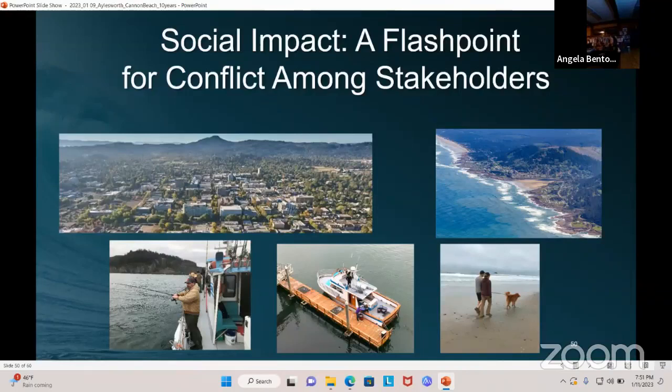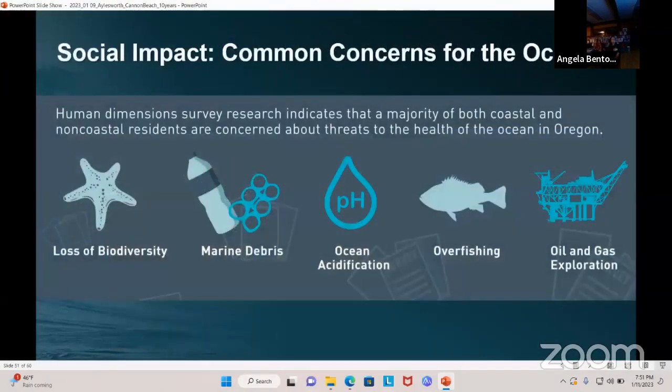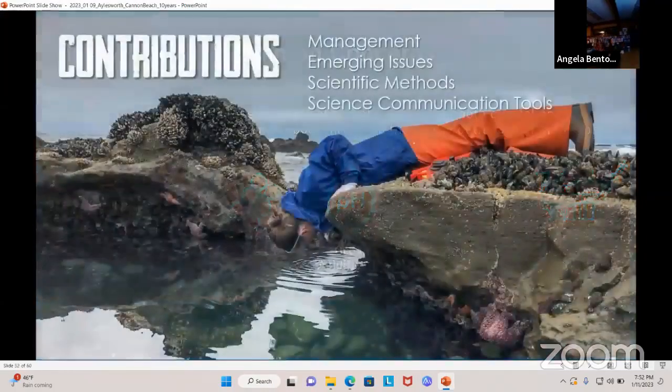Anyway, and so they are just acting as a flashpoint for conflicts about any sorts of decision. But also a positive thing that we found is that there are common concerns among all the different stakeholder groups about the state of the ocean. Things that people desire to be improved, things that people are afraid of, things that people want, to make sure that we have a healthy ocean environment. And so it's very lovely to see that.